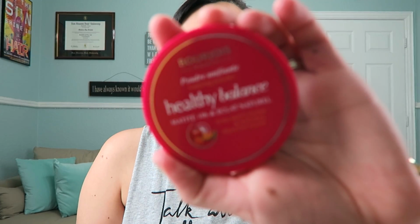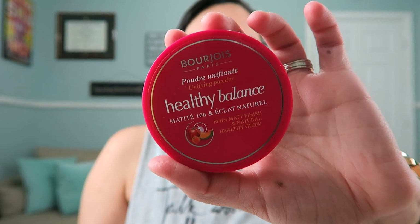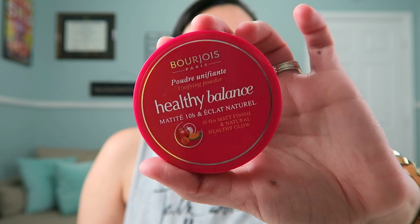So what I'm gonna do next is set the rest of my face with my Healthy Balance matte finishing powder by Bourjois, and I'm just gonna use the Real Techniques Bold Metal Collection brush in 103. Just taking a little bit and buffing it in. I'm trying not to get where I just laid the highlighter too much, so that it doesn't take away that radiance that I just laid down.